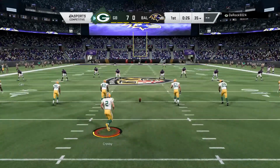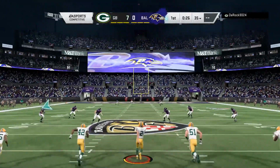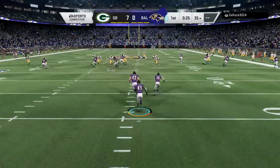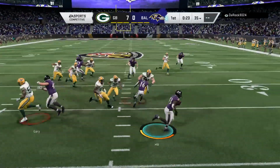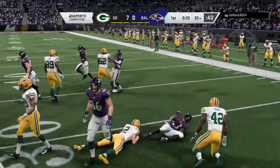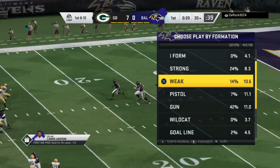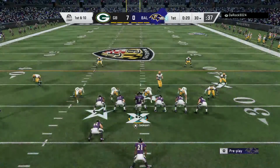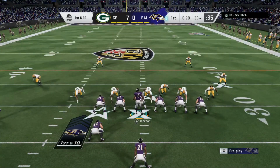Now after the touchdown, here's Crosby to kick it away. This is taken at his 4. And a nice return sets him up pretty good here at the 30-yard line. Here we go. The Baltimore offense at the line, set to get going.